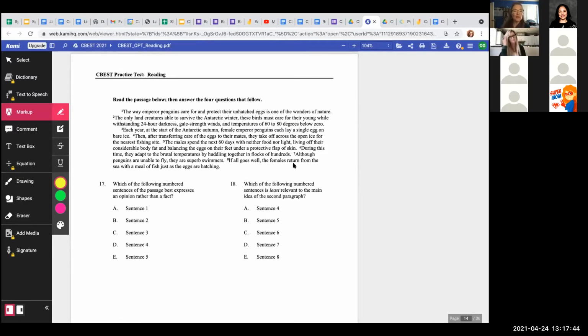All right, so this is one of those really interesting ones where they have the sentence reorganization, and this is the one where your claim, evidence, warrant structure really helps you. Okay, so let's read this. The way emperor penguins care for and protect their unhatched eggs is one of the wonders of nature. The only land creatures able to survive the Antarctic winter, these birds must care for their young while withstanding 24-hour darkness, gale-strength winds, and temperatures of 60 to 80 degrees below zero. That seems like an organizational thing.